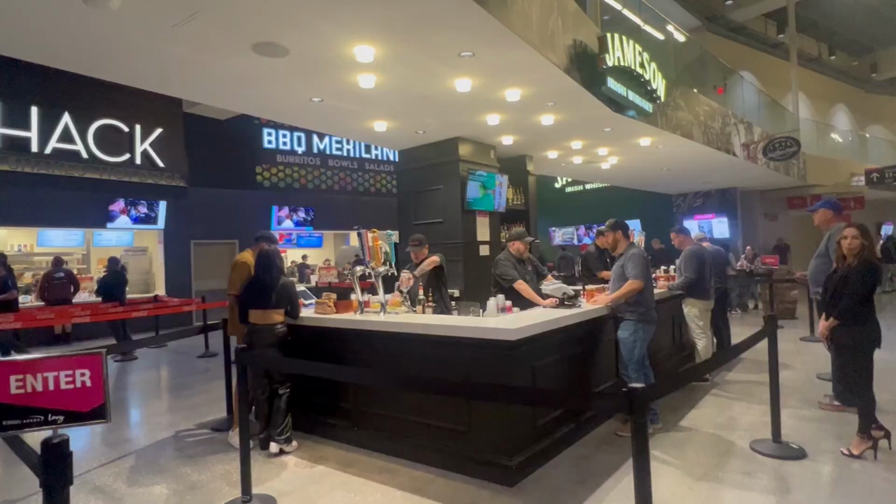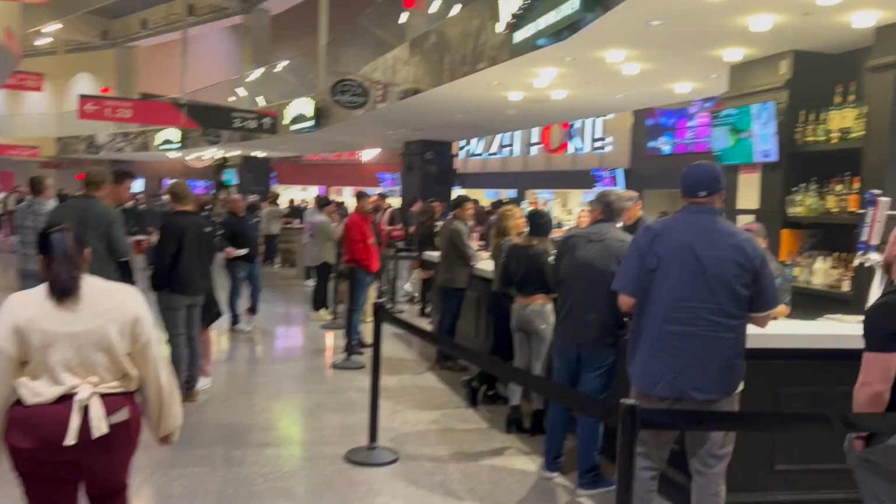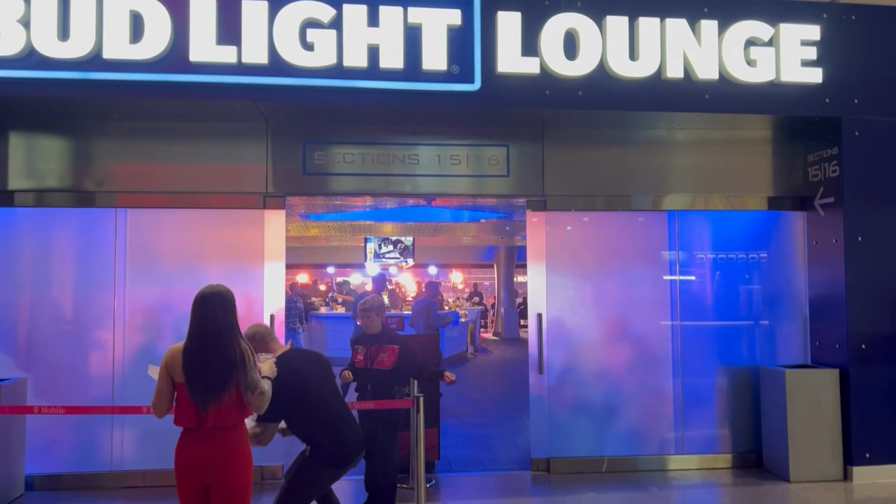Here we got the bars and the food court. Here it is before it got busy, and here it is after, but you'll have no problem getting food or drinks. Here's the Bud Light Lounge. These are special sections that are a little more expensive that have their own bars if you're into that. Made our way through the tunnel just in time to hear Bruce Buffer.